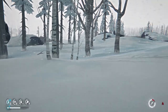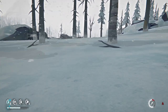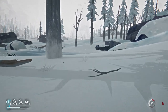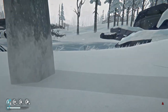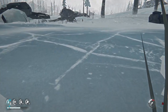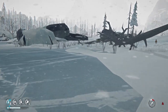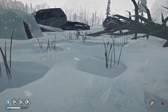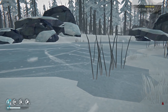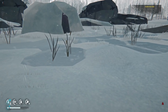So how's our warm buff? Our warm buff's pretty good. I don't think we need to go into that barn to warm up. There's a blizzard coming this way, I think, so I don't think we'll be able to hang out and get cattails so much. I'll just try to grab a few here. See if I can get out of here quickly.